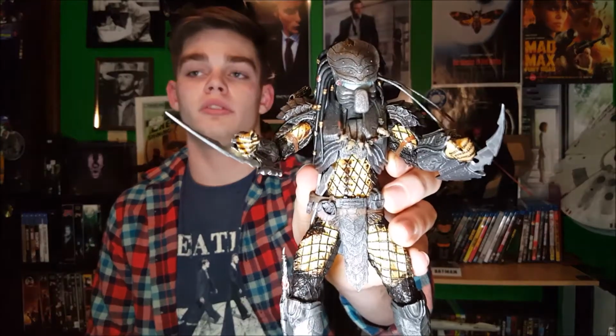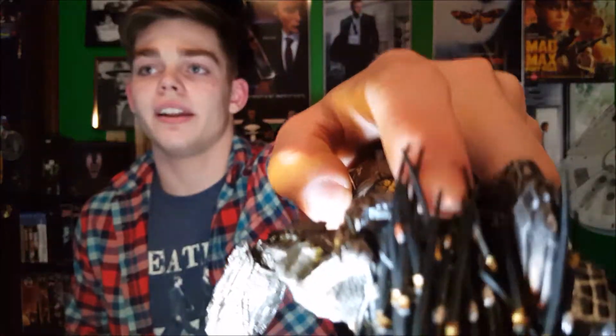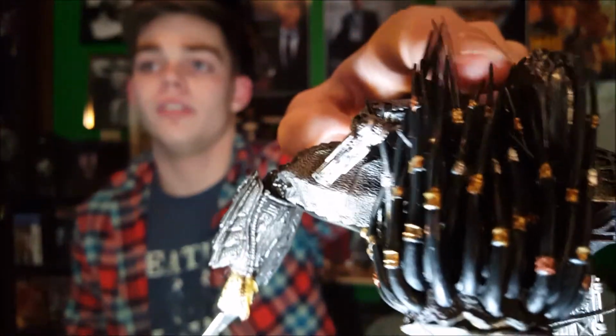It wasn't that expensive, and it is from Alien vs. Predator, which is not a great movie, but it's Predator, man. It's a sweet toy. It comes with a lot of swords and knives and stuff, and his hair flows. It's like a bristle. Look at that. Predator.